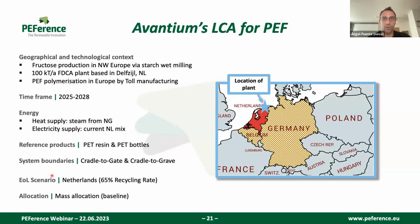But for the baseline, we consider the Netherlands with a 65% recycling rate for PET or PEF bottles. And regarding allocation of co-products in the value chain, for the baseline we consider mass allocation, but of course we included different sensitivity analyses using other methods.